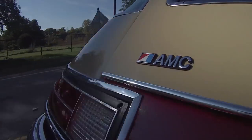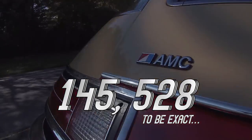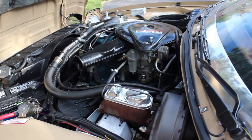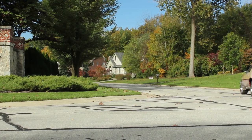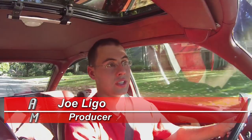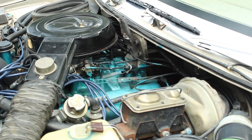In the first year, AMC built over 145,000 of them. This 1976 model comes with a 4.2-liter inline-six, Chrysler 3-speed automatic, and AMC's signature basket-weave-style upholstery. For a 37-year-old car, this Pacer does remarkably well out on the road. Granted, it's no speed demon, but it does have the bigger of the two six-cylinder engines, which does make a difference. But if you really wanted more power, a V8 became available 2 years later.